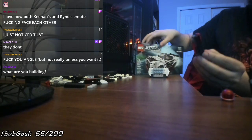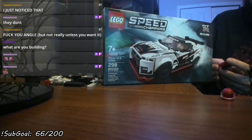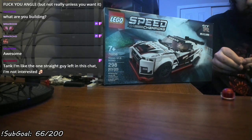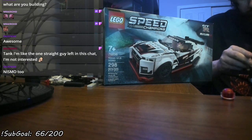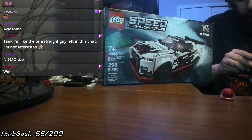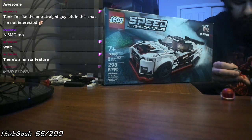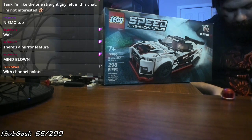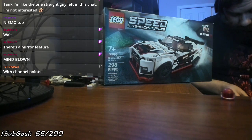What am I building? This. Oh god. Nissan GT, get in there, you fuck. Get in. It's fighting me. It doesn't wanna. Oh, I think that's the problem. Damn it. Get in your hole.